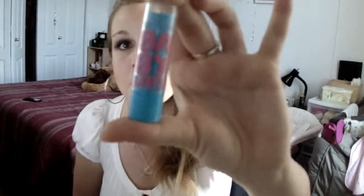Next we have blue, and for blue, where is my blue? Oh, I chose the original Baby Lips. Who doesn't love this stuff? Baby Lips is very moisturizing. I haven't tried the other ones. The only kind that I've tried is the original, and I just love it. I don't want to try any other kinds because I love this stuff so much. I love it so much, I'm going to put some on right now.